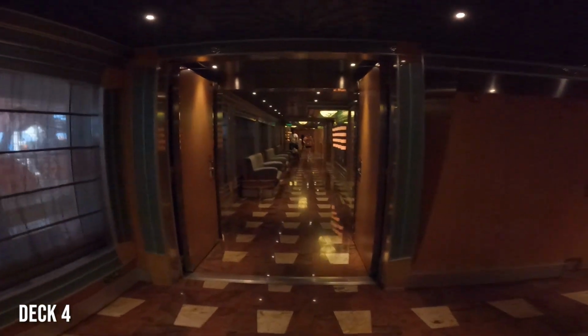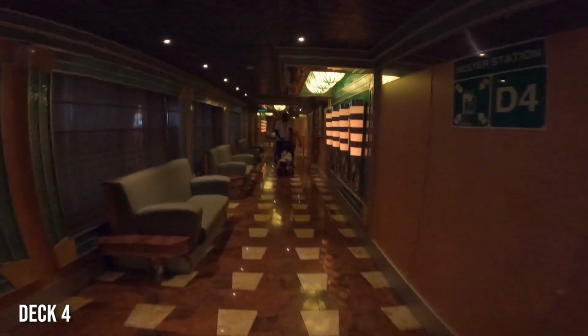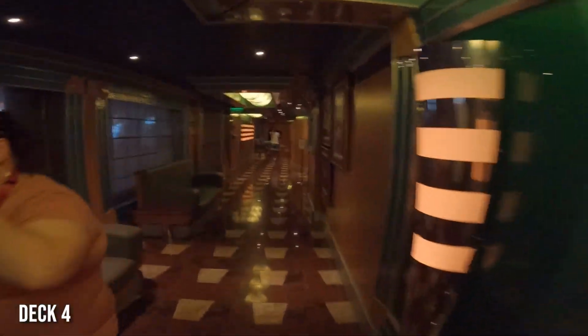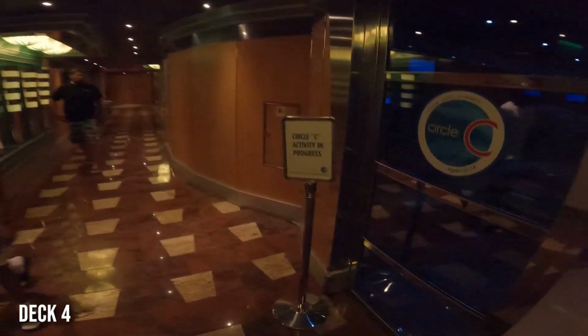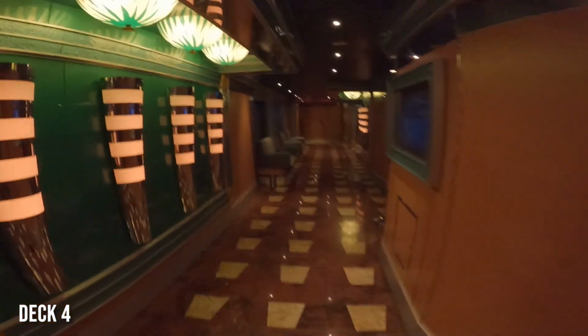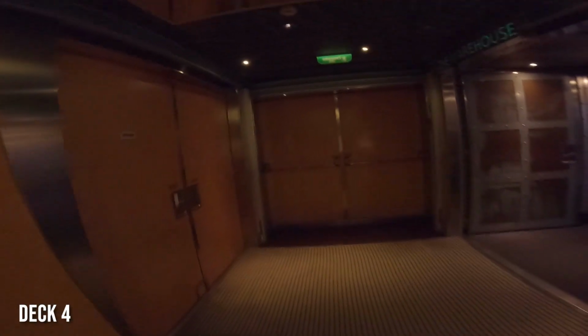Also located on deck 4, when you bring your babies, your toddlers, your teens, there are clubs and they separate them by age. So you won't have to worry about your toddler being in the mix with teenagers. This club is Circle C. I can't remember all the names, but get with your stateroom attendant. They will guide you in the right direction. This one is Club O2.